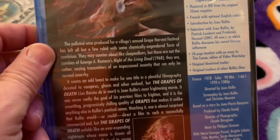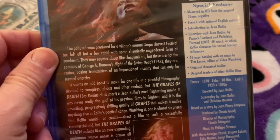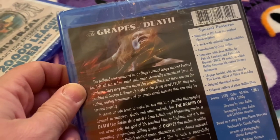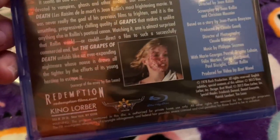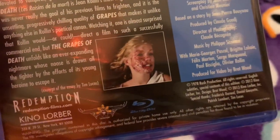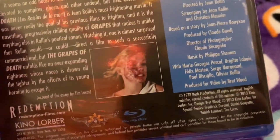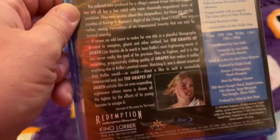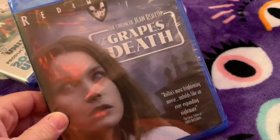It's about polluted wine produced in a village's annual grape harvest. Basically, it turns people into zombies. So, it's called Grapes of Death because these poison grapes make people rabid and zombie-like. And it is just phenomenal. It stars the amazing Brigitte Lahaie, that's her right there. She's such a beautiful lady. From 1978, The Grapes of Death. Ooh, baby. Very excited to have this.